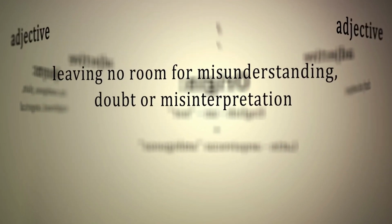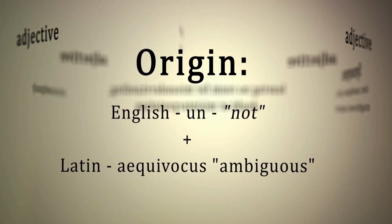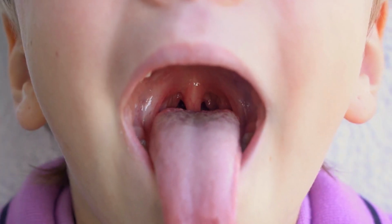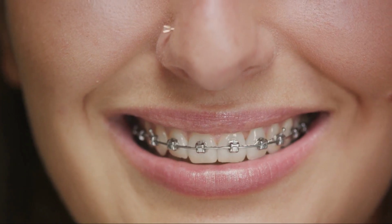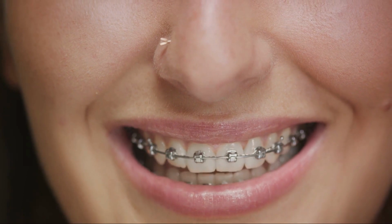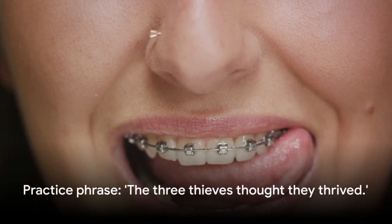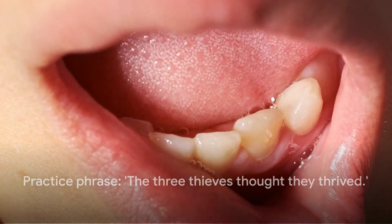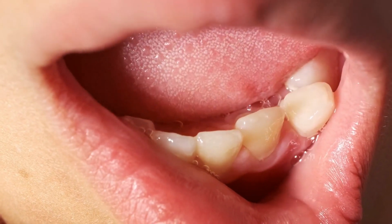cords remain silent. To produce the TH sound, you need to place your tongue between your teeth and blow air gently. Try saying think, three, the, and that aloud. Notice how your tongue and teeth work together to create the sound. Now, let's have a little practice. Repeat after me. The three thieves thought they thrived. With consistent practice, the TH sound will no longer be a stumbling block.